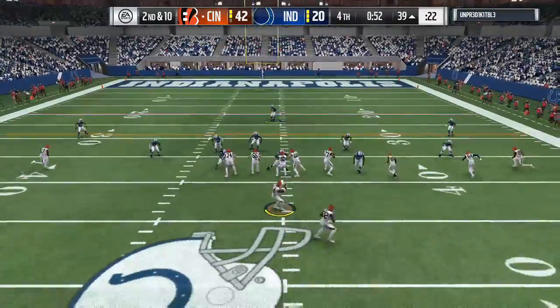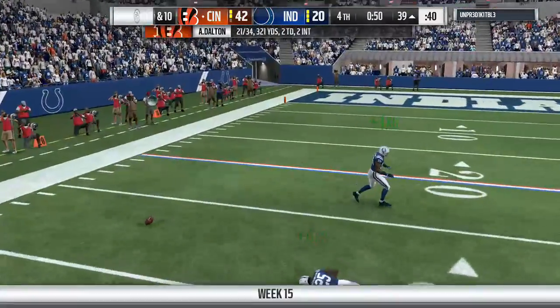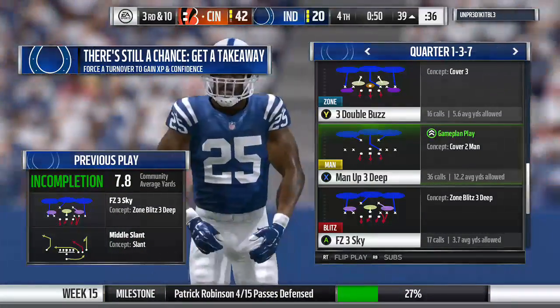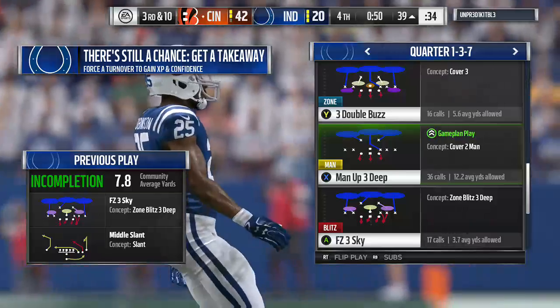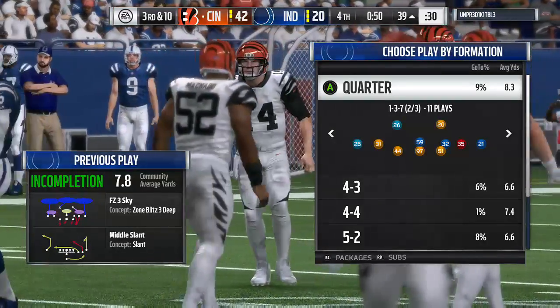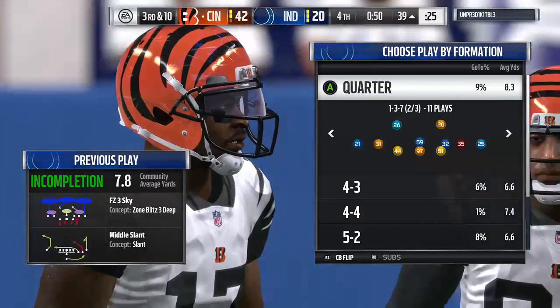Wide 20. Oh, passing it. Dalton. And incomplete there. A nice hit jars the ball free and brings up 3rd down. We know it's not an easy job to go out and catch passes when people are trying to tackle you and knock the ball away. But the bottom line is, that's a pass he's got to have and a pass he should have caught.